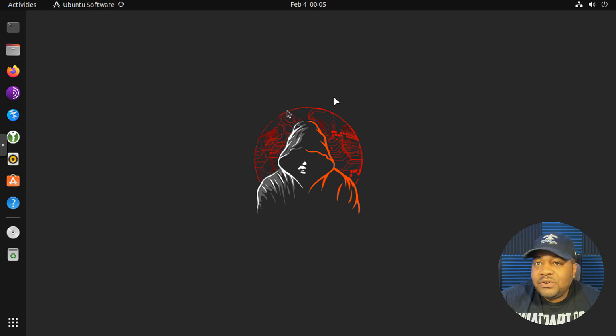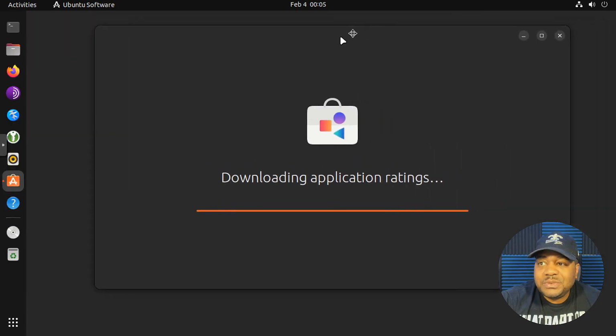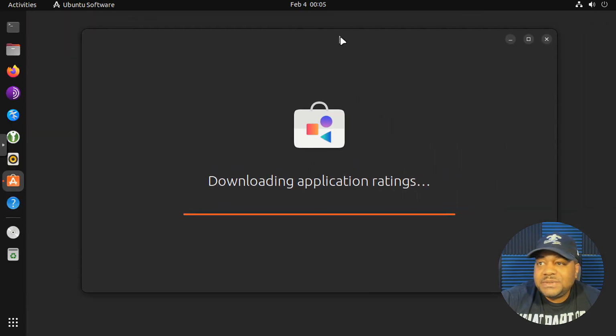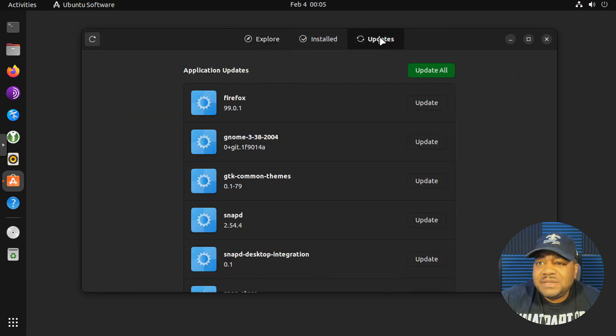And then we have our normal software center, and I'm only opening this up so you guys know that you can install anything from the Ubuntu repository, because I'm sure that's what it's doing. It's using the same repository that Ubuntu uses. And like I said, it has some updates, so a whole bunch of updates.